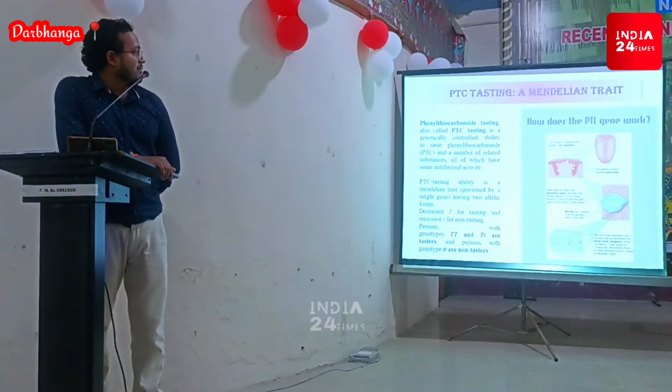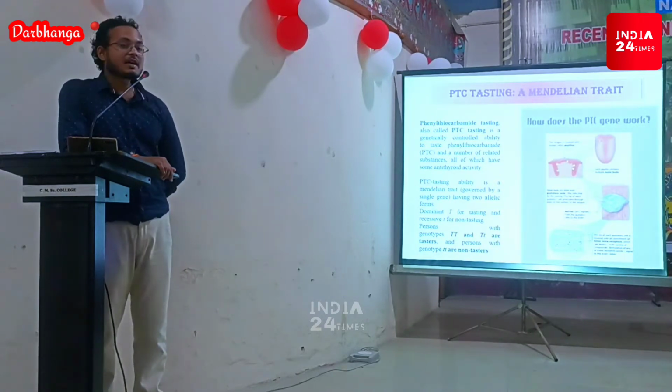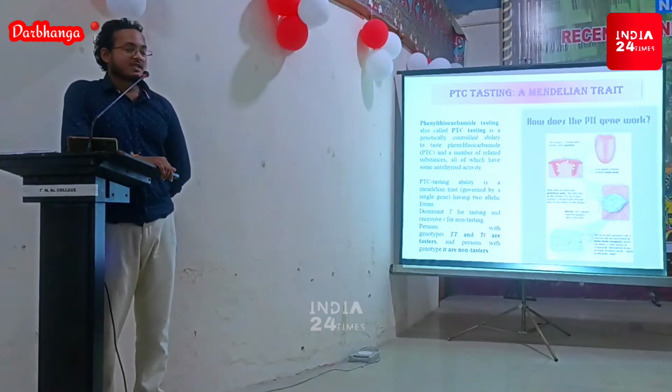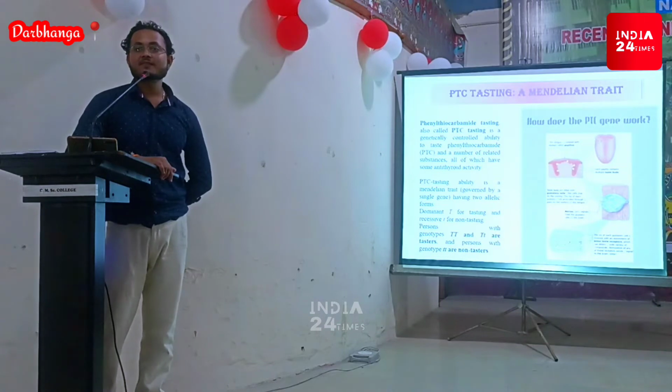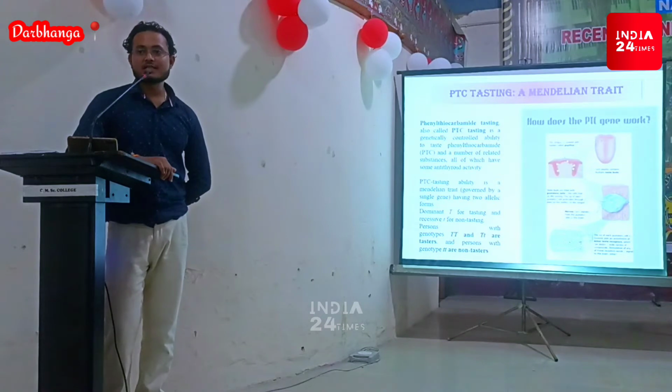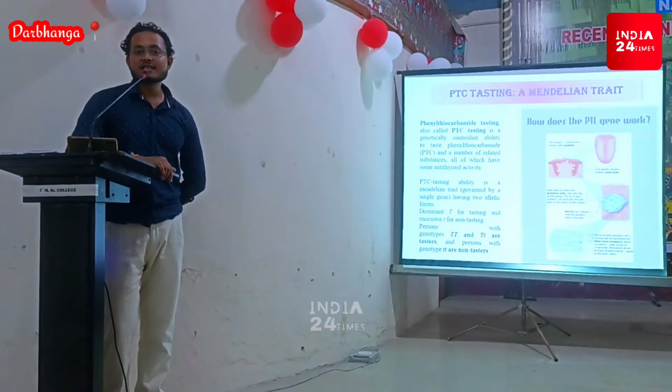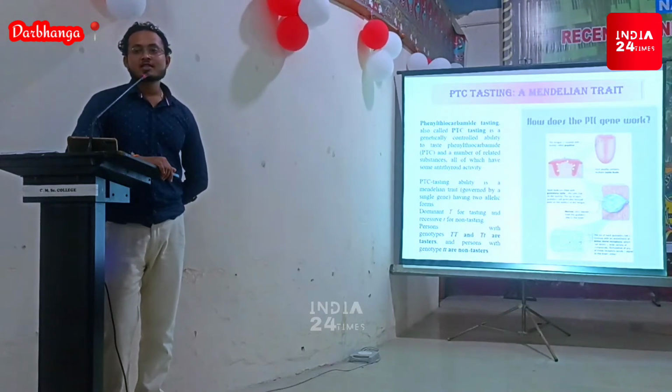The PTC tasting ability is a Mendelian trait governed by a single gene having two allelic forms. The dominant T is for tasting and the recessive t is for non-tasting. The person who contains the dominant T will be a taster, and the person who does not contain that dominant T, meaning they contain the recessive homozygous t, will be a non-taster.